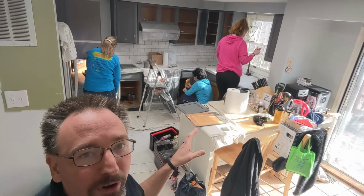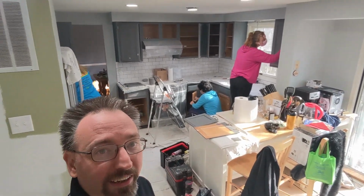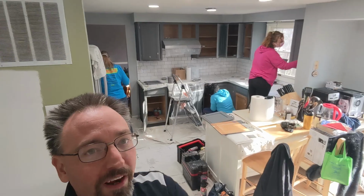Of course, you remember from the prior videos, we had our countertops put in, the tile backsplash going in, and today we have a phenomenal crew in here working with us, helping us out, getting these cabinets painted, and they are going to look gorgeous when they are done.